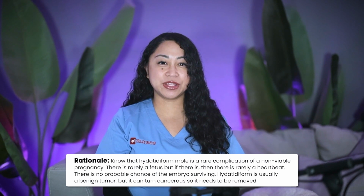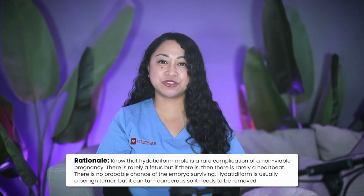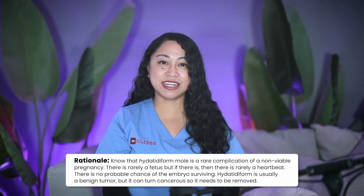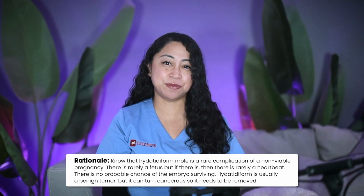Rationale. Know that hydatidiform mole is a rare complication of a non-viable pregnancy. There is rarely a fetus, but if there is, then there is rarely a heartbeat. There is no probable chance of the embryo surviving. Hydatidiform mole is usually a benign tumor, but it can turn cancerous, so it does need to be removed.